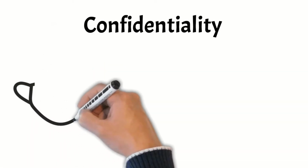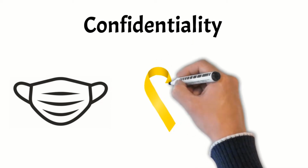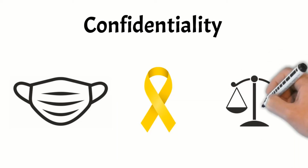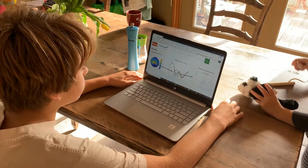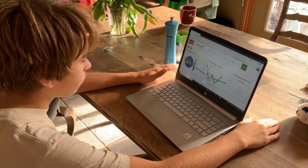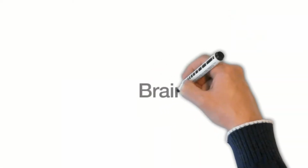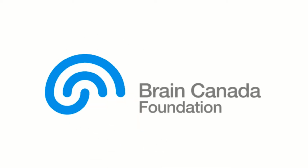The only time we'll ever share your information is when it's required by law. This can happen if you have an illness that can spread to others, if you talk about harming yourself or others, or if the court orders us to give them your information. When we're done with our research, you'll be able to visit our website to find out about the results. Whenever we write or talk about the things we find, we take out the names of the people who took part so that no one knows who participated. When we're done looking at the brain recordings, we'll share them with the Brain Canada Foundation so that other scientists can use them in their research as well.